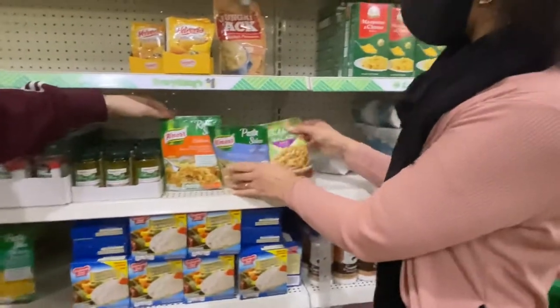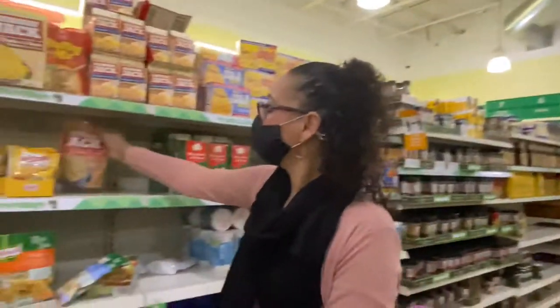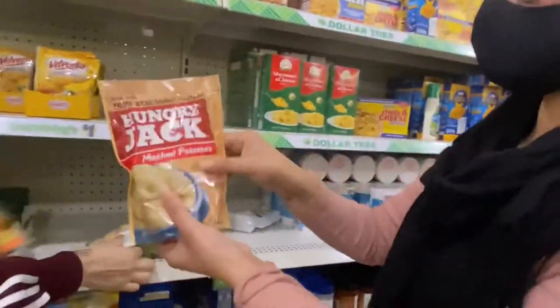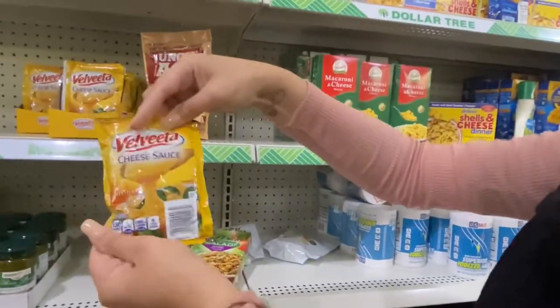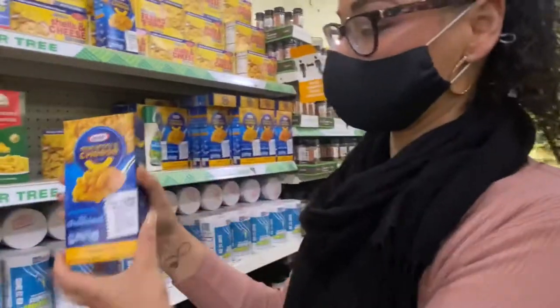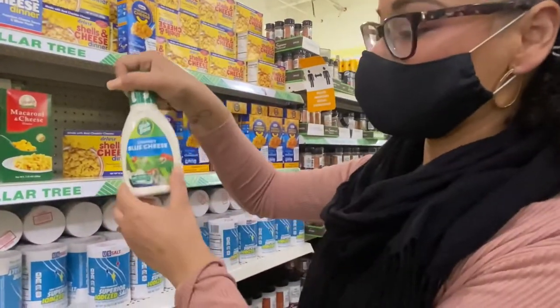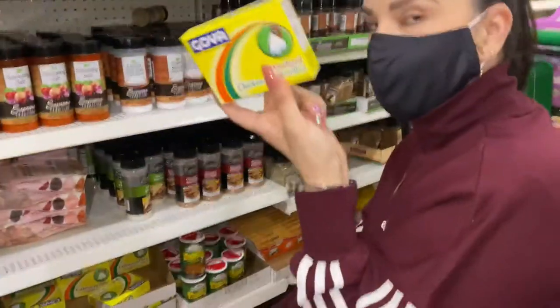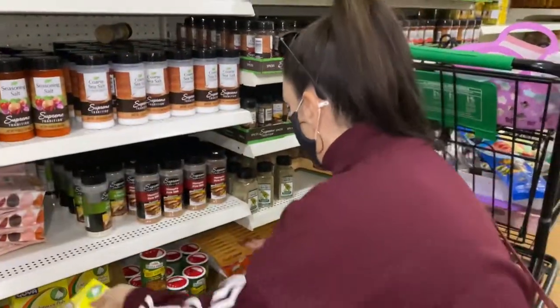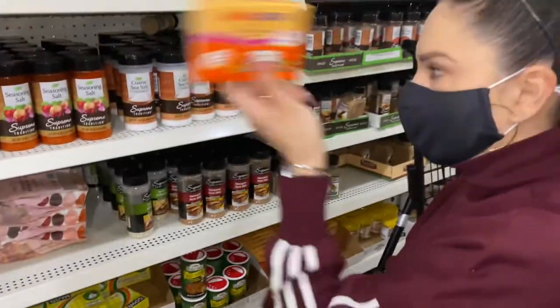Oh wow. And their name, the Knorr. And this one is from Betty Crocker. These are good. And they also have the Hungry Jack mashed potatoes. Do you like those? They have a Velveeta cheese sauce for some mac and cheese. Yeah. And they also have the Kraft mac and cheese here. It's good. And they have the Wishbone salad dressing. Find some good stuff in here. If you're looking for some Goya products, they have chicken bouillon, and they even have your sazón packets. Oh, wow. If you're looking for a little seasoning, spice things up.